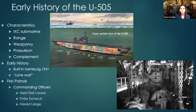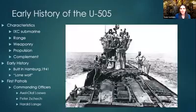So for instance, on November 10th of 1942, the U-505 was heavily damaged. You can see the damage there, heavily damaged by an RAF, that's Royal Air Force, British, Hudson 2-engine bomber. And unfortunately, I should add that one of the depth charges that the bomber released was discharged prematurely on the deck. This meant that the bomber was critically damaged and unfortunately crashed into the sea, killing its entire crew.